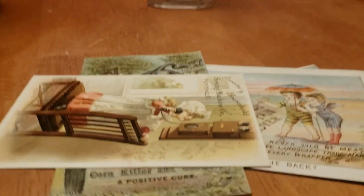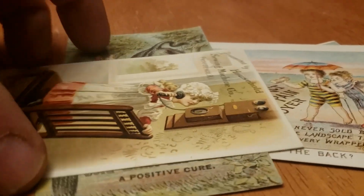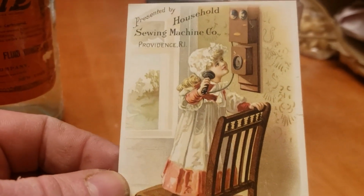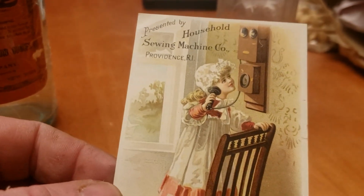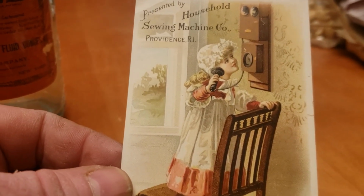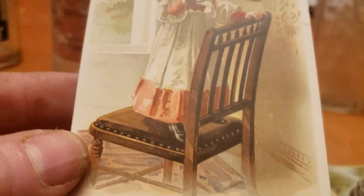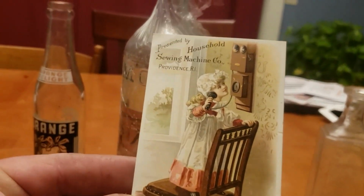and I'm just kind of a sucker for anything. For some reason my phone stopped. The camera stopped right when I was showing these. So this is the Providence, Rhode Island. This is a sewing machine company trade card, which is probably one of the only non-bottle ones I have. It's just amazing color that I love.